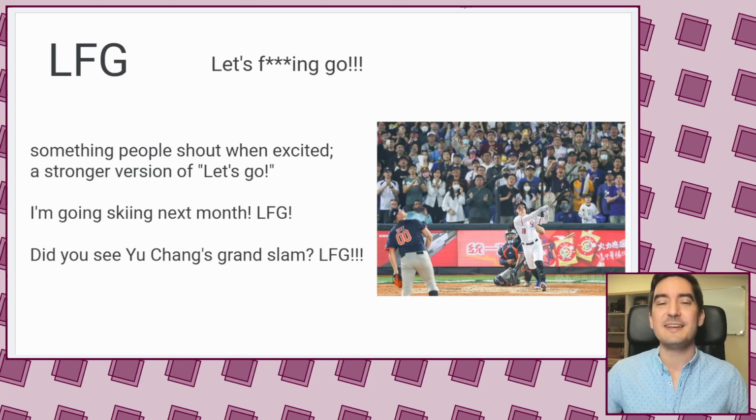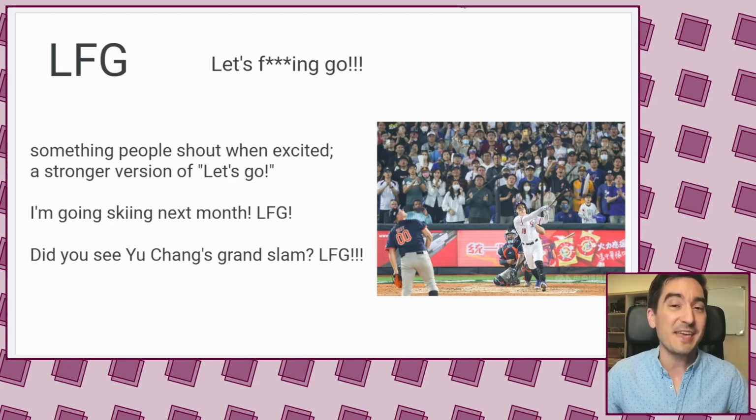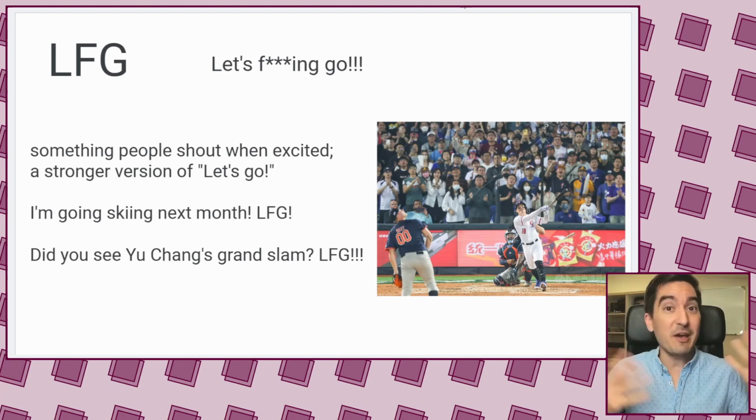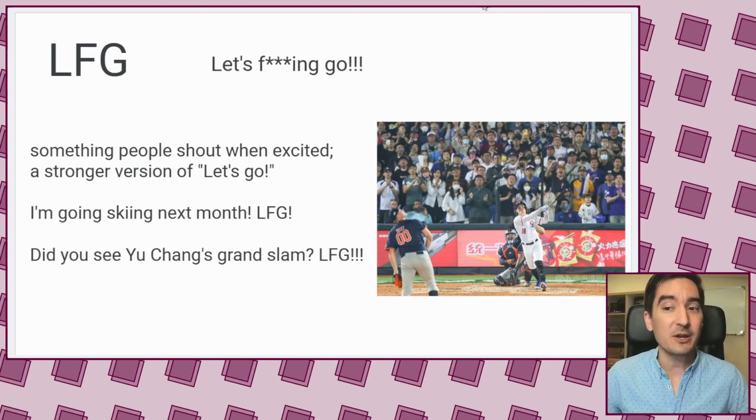Let's go! So maybe you are playing basketball and you win the game. You might go, let's go! Even though the game is over, you might say, let's go to celebrate. Like, good job! Or if someone's playing a video game and they win, they might go, let's go! And to make it stronger, we can add the F word. This doesn't make it mean, it's not angry, just makes it stronger, even more excited. So, let's effing go means I'm super excited.